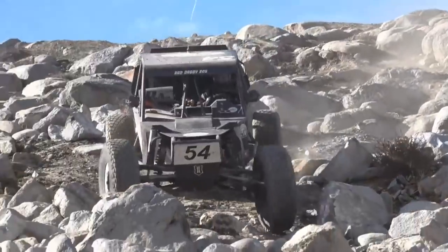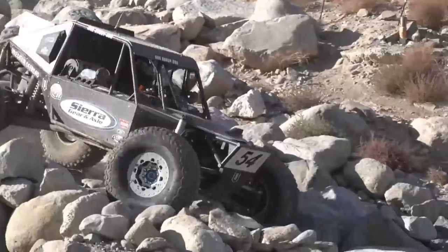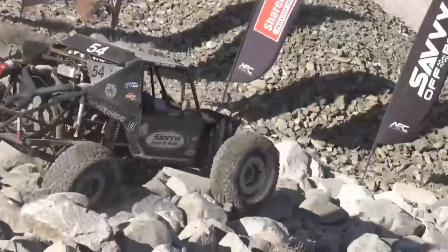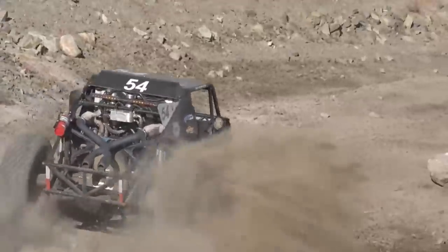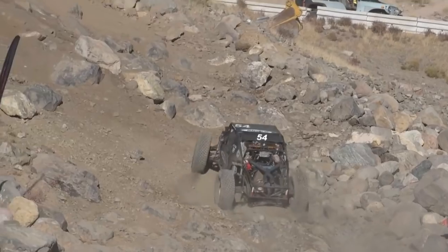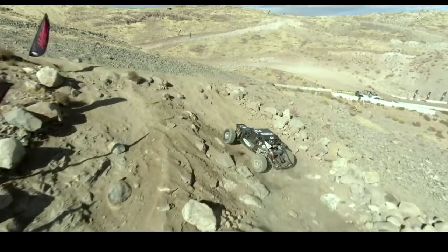Now here's number 54, Mike Bad Daddy Boo. That car's been around for a very long time. As we watch Mike Boo, though, we've got Mike Bergman, who was a podium finisher here last year. He sends it across the rocks. Mike Boo, the 54. That car was originally built by Tribe for Jason Shearer and then sold to Tom Ways, and now Mike Bad Daddy Boo heading up the MBRP rock section.